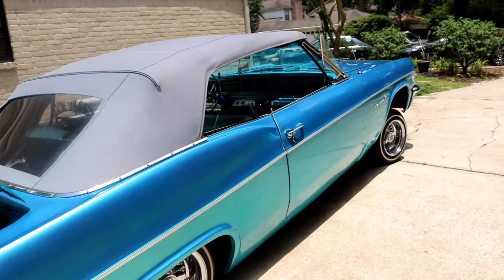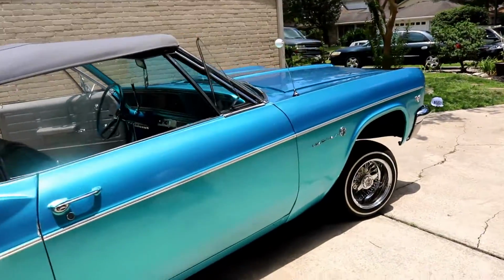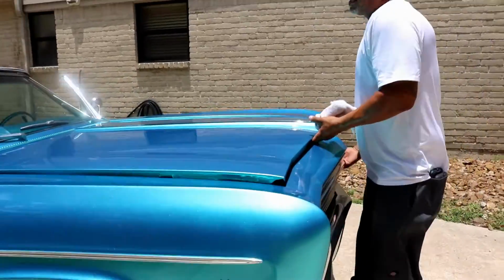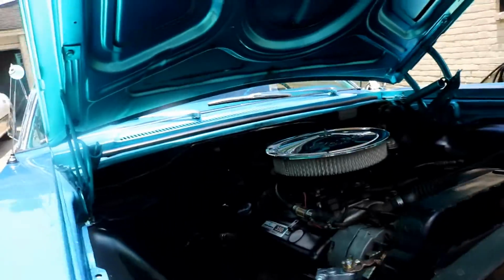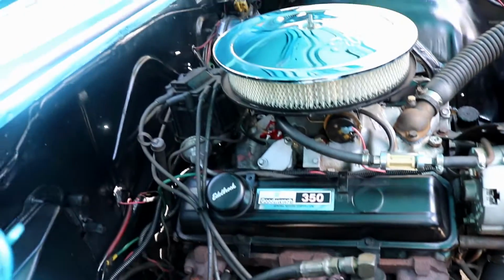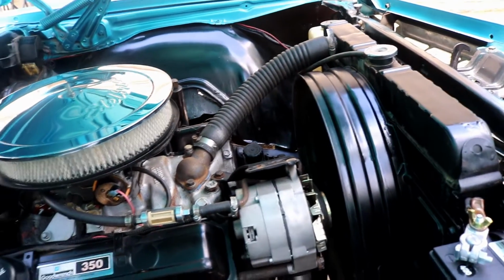So what you got under the hood? Oh, I got just the original. I didn't do nothing special to it. I mean, just cleaned it up, did a tune-up on it. The same original engine that was in there. And like I said, I just cleaned it up, dressed it up, made everything look black. And just tune up the motor and make it run nice. At least that's all I wanted to do, man. I didn't want to put too much chrome on it and stuff like that.